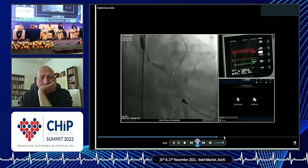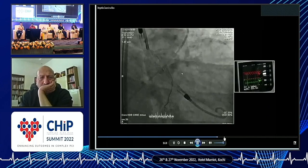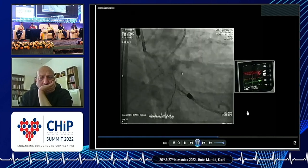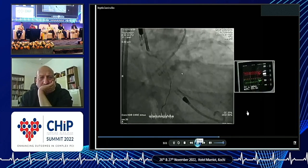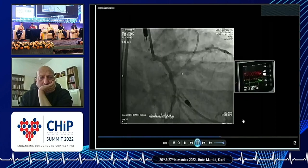Okay? Yes. So now we'll have the balloon for the POT. So here we are taking a post dilatation balloon, which is a 4, but we will go with a 5 also. Focus up.